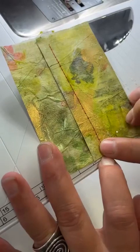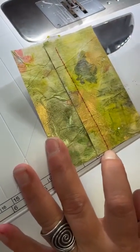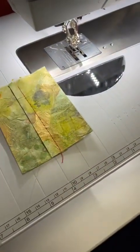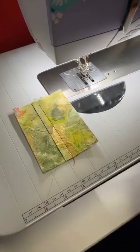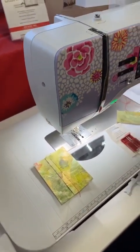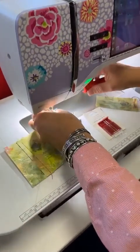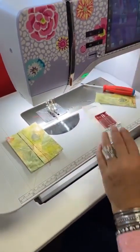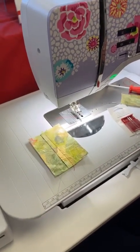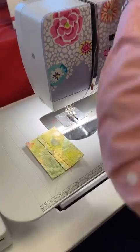So this is with a regular size versus the DecoBob, and of course it's a red on against a green, so you're really going to show it up. Now let's see if I can do this correctly. So this was a 90 weight thread, a 90 needle.